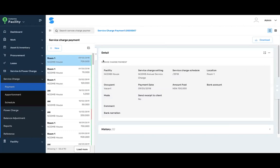As you can see, the details of this payment card show the facility name, service charge settings, and service charge location, and receipt was not sent to the client, but the client made a payment of what? 700,000 naira was paid. That was what the client made payment for. You also have the power charge, the same thing, payment was made. You need to send receipt to the client, or you need to have that information in the system that this client has made payment, and this is the payment that the client made, information about it or around it.